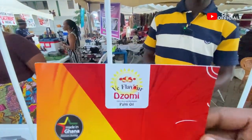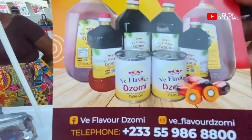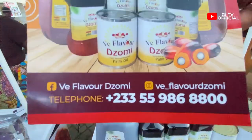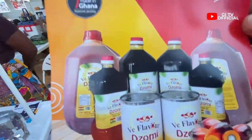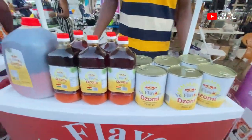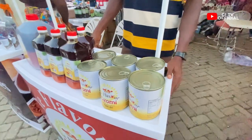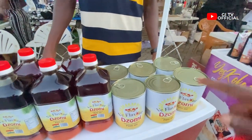So, guys, you can see, very flavored. Beautiful. This is 100% organic, right? Yes. No additives. We have the canned one as well. Oh, really? Guys, I'm so surprised seeing Jomi in a can. So this is definitely for export.